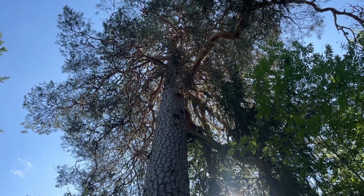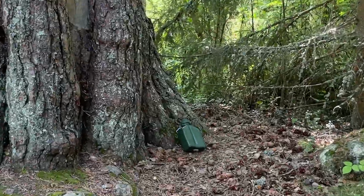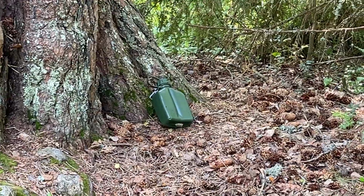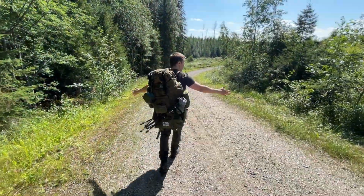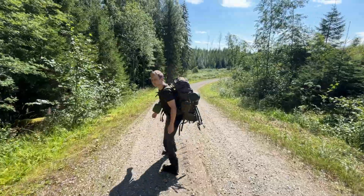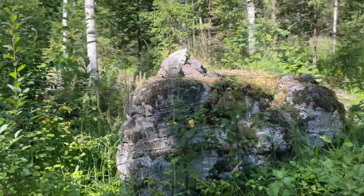The Great Pine. And by the way, this is not my bottle, if you guys are wondering. Somebody's left it there. A nice looking pine. 5 out of 5. Freedom! Wow, look at that. Look at that. That's amazing. Wow.